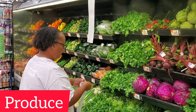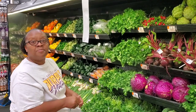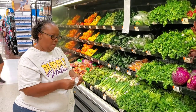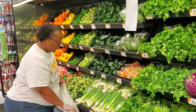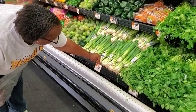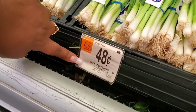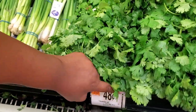So I'm going to get some much needed produce, starting with our spring onions and our fresh cilantro. Every time I come here, it is so fresh, and it's marked down very low. As low as 40 cents per stalk for our spring onions, or green onions as you may call them, as well as our cabbage that's right next to it, and the cilantro.